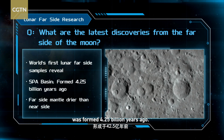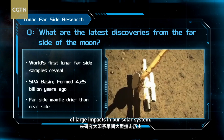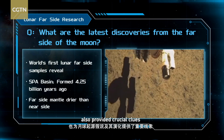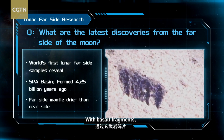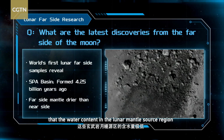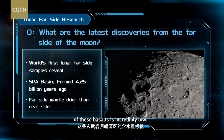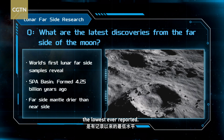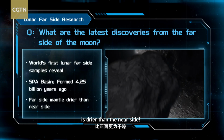4.25 billion years ago. This is a critical starting point for understanding the early history of large impacts in our solar system. Another study published in the journal Nature also provided crucial clues for the moon's origin hypothesis and its evolution. With basalt fragments, Chinese researchers have found that the water content in the lunar mantle source region of these basalts is incredibly low, just 1 to 1.5 micrograms per gram, the lowest ever reported. This suggests the mantle on the moon's far side is drier than the near side.